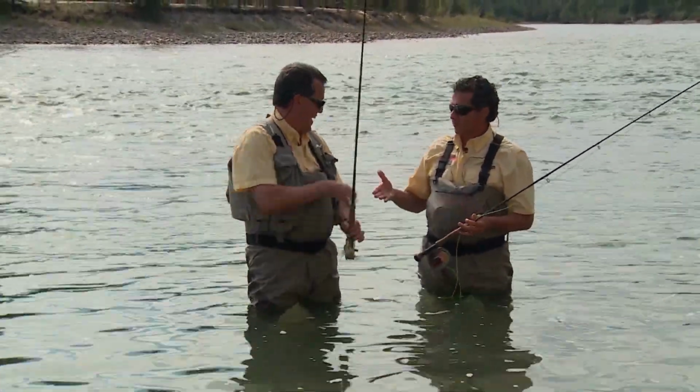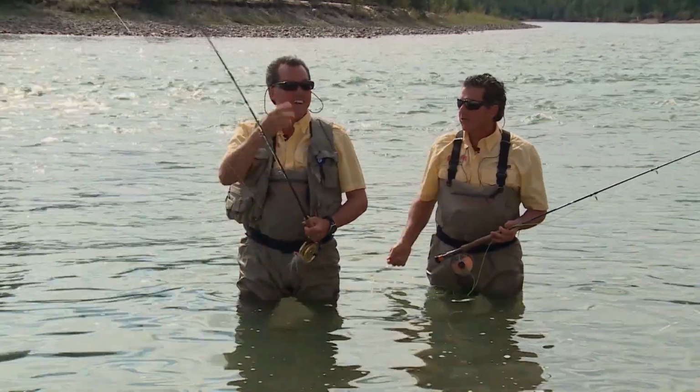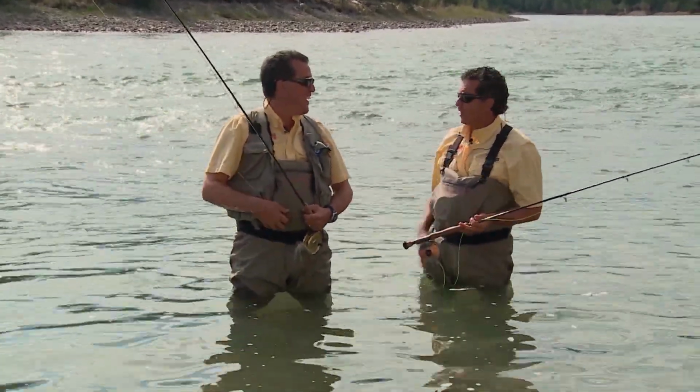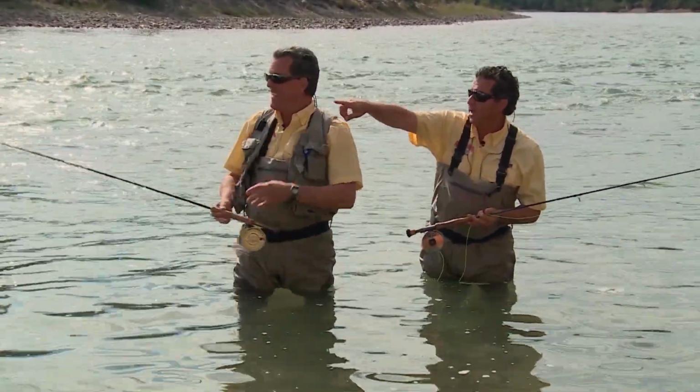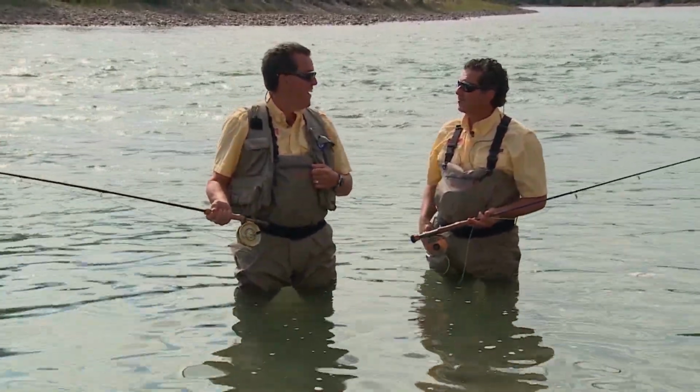Those were the first two runs through there. Of course, our captain, Chief Don, selected the spot. He said, "Hey, you got to come in here." Eric was telling us the back end will be really good for dollies. Geez, and bam, bam, first two casts, right off the beach.